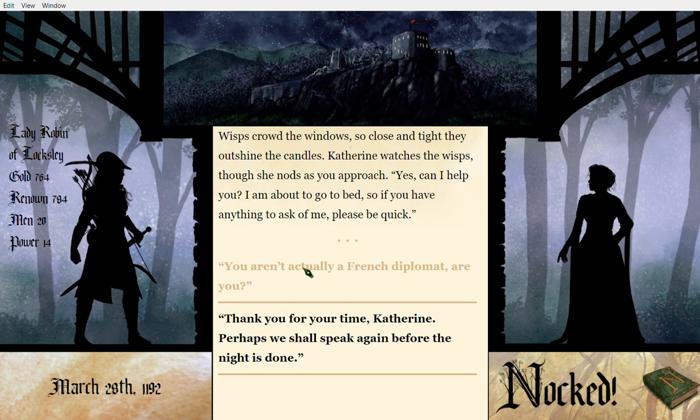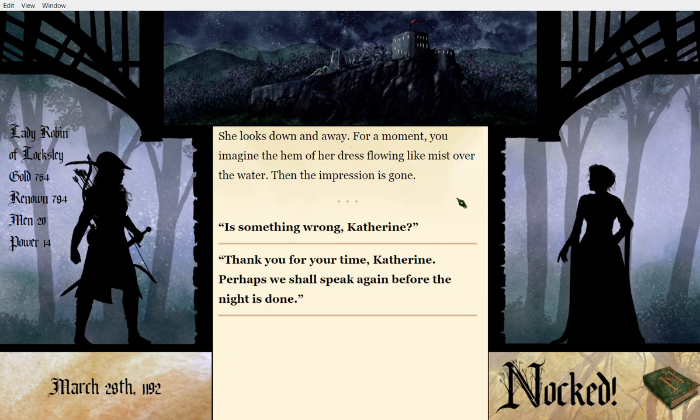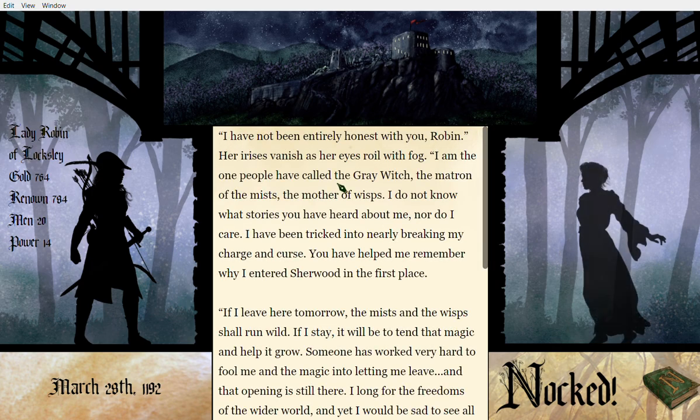She looks down and away. For a moment, you imagine the hem of her dress flowing like mist over the water. Then the impression is gone. Is something wrong, Catherine? I have not been entirely honest with you. Catherine is actually the Grey Witch. Her irises vanish as her eyes roil with fog.